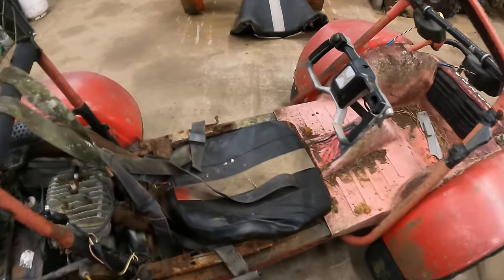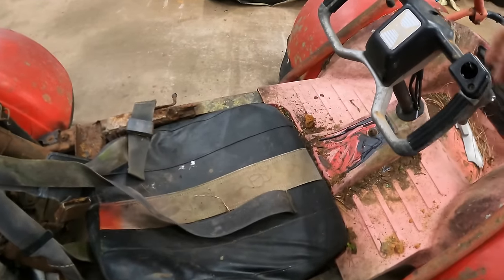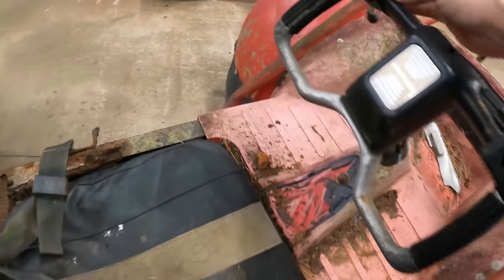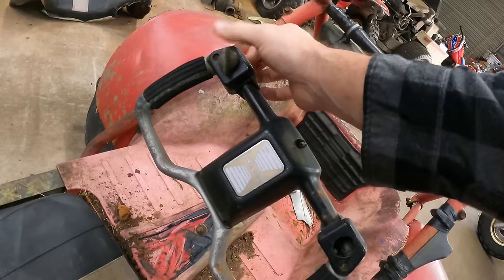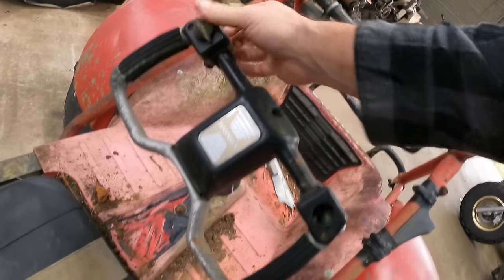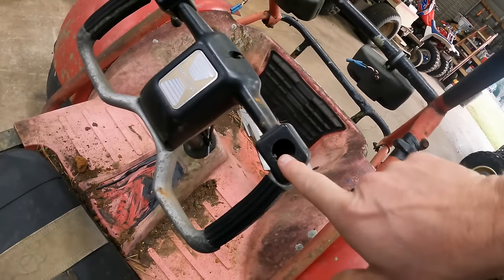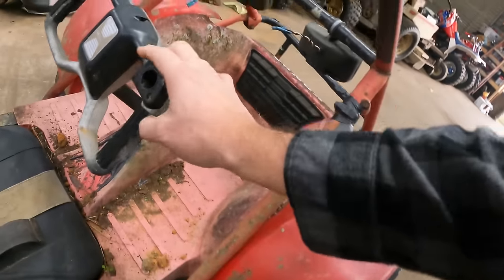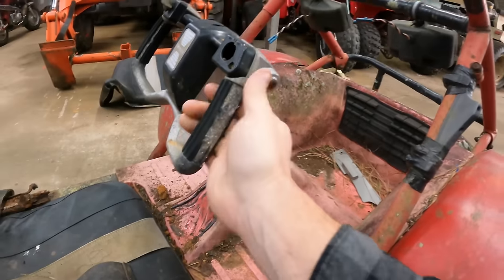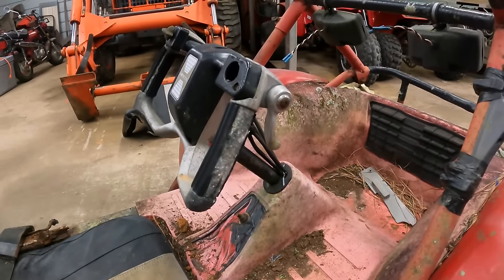Look, we're missing a switch here. All right, this is our headlight switch here on the left: high, medium, or high and low, and off. And then over here, this is actually where our on, off, and start switch is. We're missing that, so that's good to know. That's probably a unique part to just Odysseys.